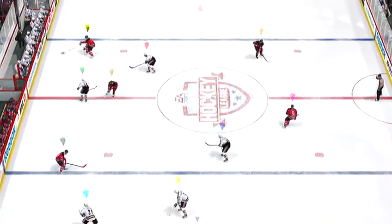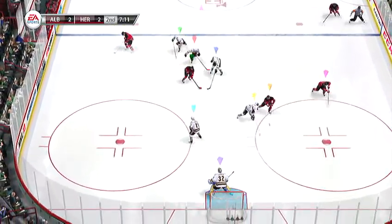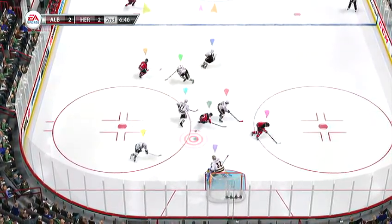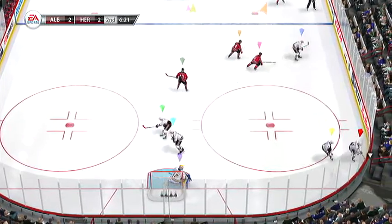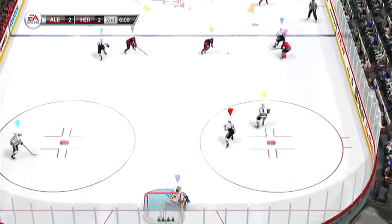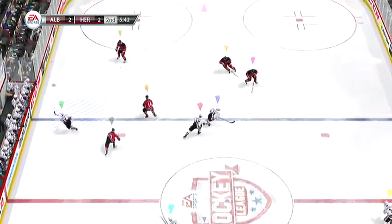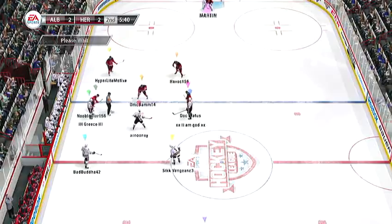In the neutral zone. Puck checks it away. Up the wing to Ferentz. Into the offensive zone. 3-on-2. In the slot. Look out. And a whistle here as that puck ends up going over the glass.